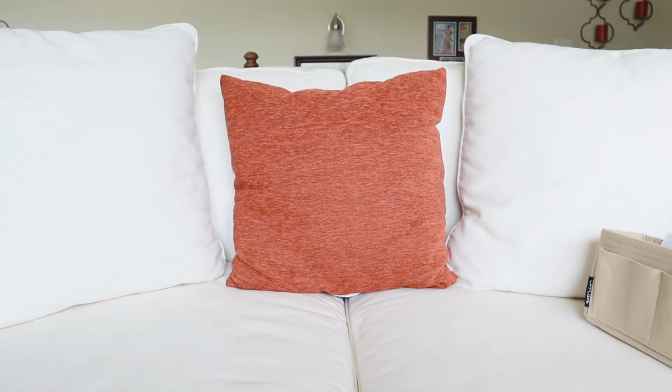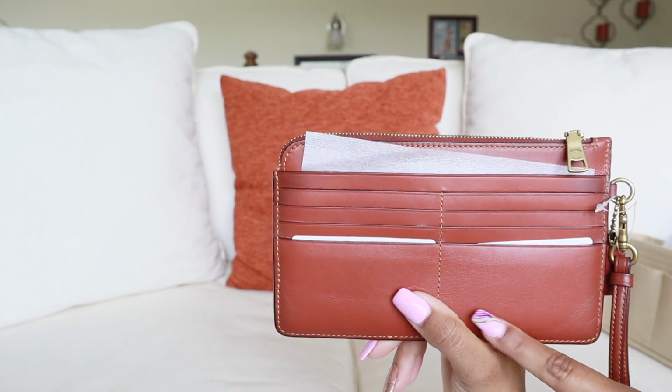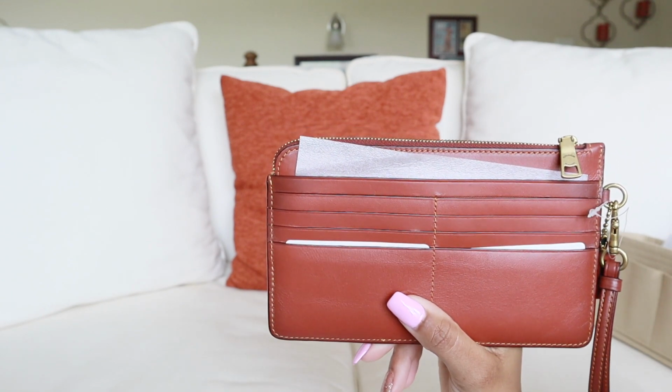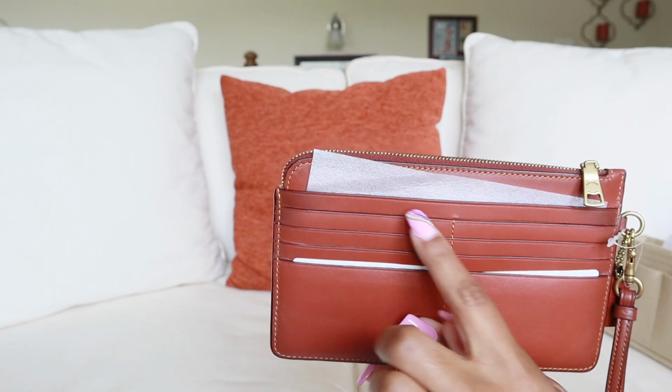So I did pick up that matching SLG. And then, if you guys remember, recently I started using this baby here, the L-Zip wristlet. I have it in the camel color as well as the, I think it's called cherry color. And so you've got your 8 credit card slots here.